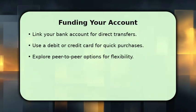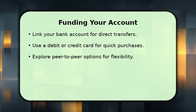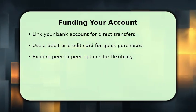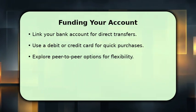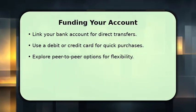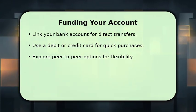Once you've chosen an exchange, you'll need to fund your account. Linking your bank account is a common method for direct transfers. For quicker purchases, you can often use a debit or credit card, though these might have higher fees. Some platforms also offer peer-to-peer options, providing more flexibility. For larger investments, a wire transfer is usually a secure choice.